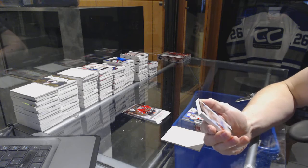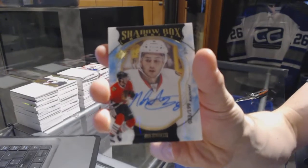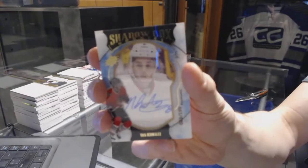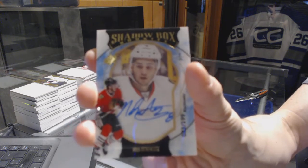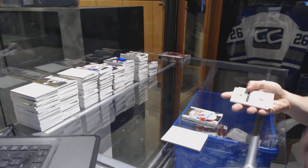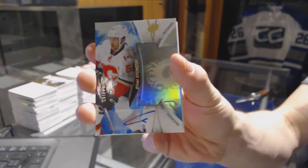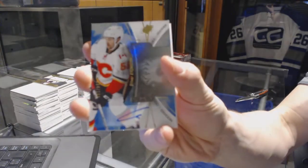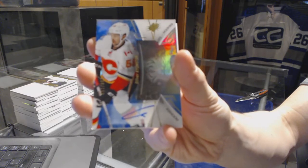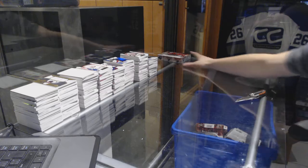We've got a Shadowbox rookie autograph, number 199 for the Chicago Blackhawks, Nick Schmaltz. Shadowbox rookie auto out of 199, Nick Schmaltz. And we've got a rookie blue autograph, number 165 for the Calgary Flames, Oliver Kylington. Rookie blue autograph out of 165 for the Flames, Oliver Kylington. All right, box 10.